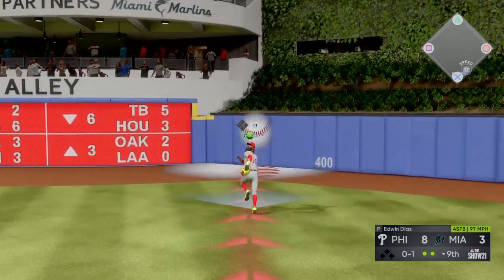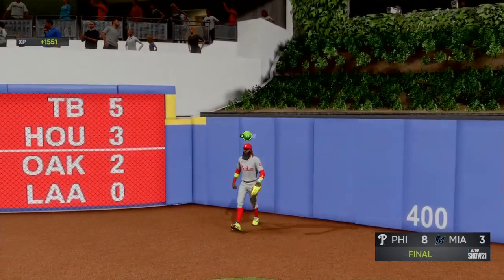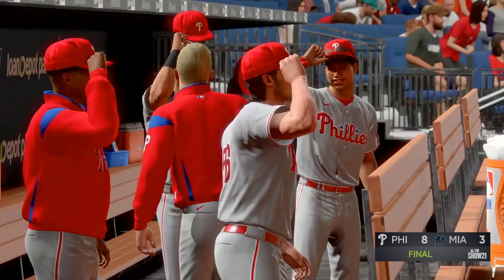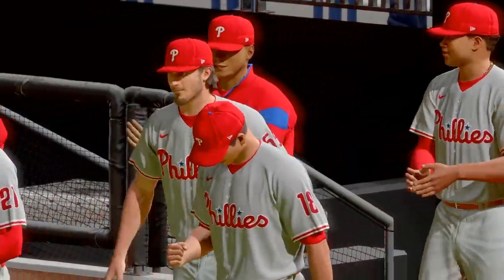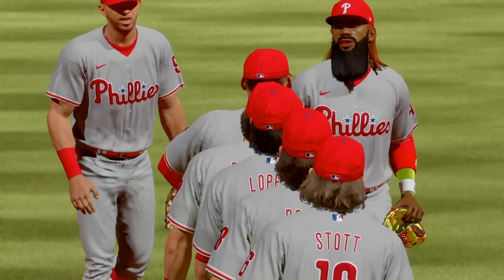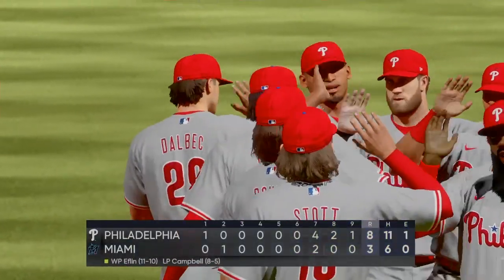Turns this one around, high and deep to center field. And the Phillies have done it. Well, the skipper has to be pleased. They go on the road. Tomorrow, 8-3 tonight. The Philadelphia Phillies. Zach Eflin gets the win, tops in the division. Zach Eflin hangs win number 11 on his line.